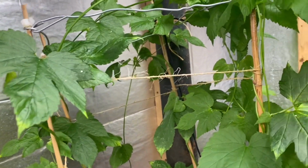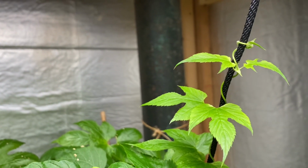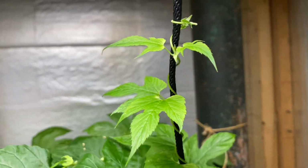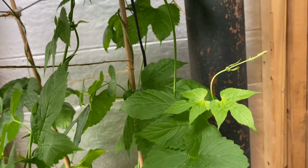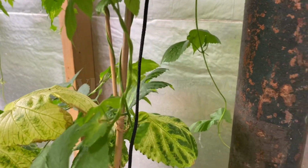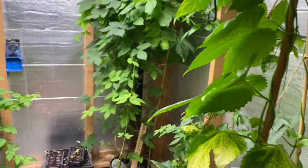So the plants have basically started to re-veg. I could see they're growing again. There's sprouts. These should be terminal cones here. And unfortunately, they're barely flowering. I made a goofball mistake and left the lights on, and I never come down here in the evening. It's always early here in the morning. It's like 5 a.m. right now.